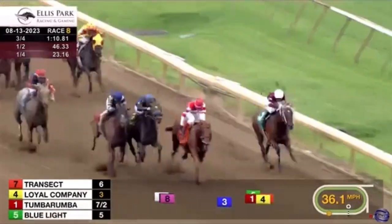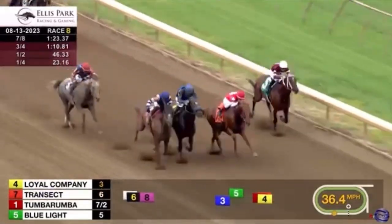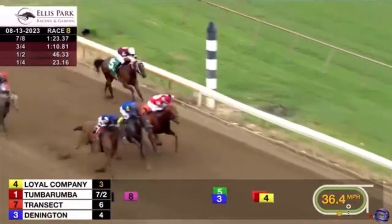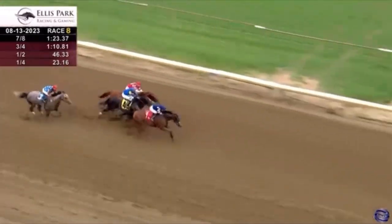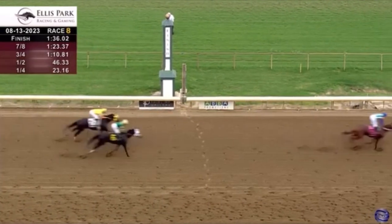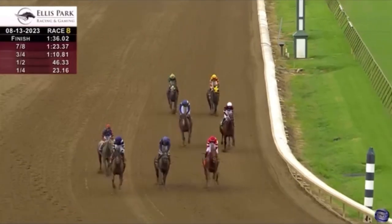Transect from between horses. Release McCracken, there is Loyal Company as well up to the outside, finishing with interest. Tumbarumba! And Tumbarumba, what a memorable day here for Brian Lynch, wins the Ellis Park Derby by three parts of a length. Loyal Company fought on well in that photo there with Transect. Then it was Dennington, and trailed back to Blue Light.